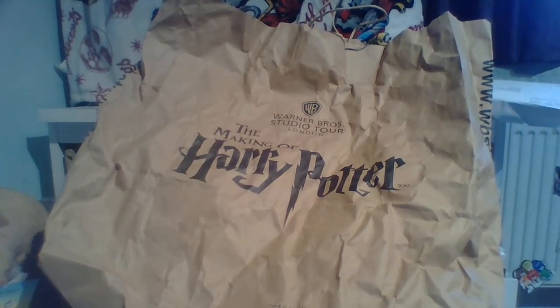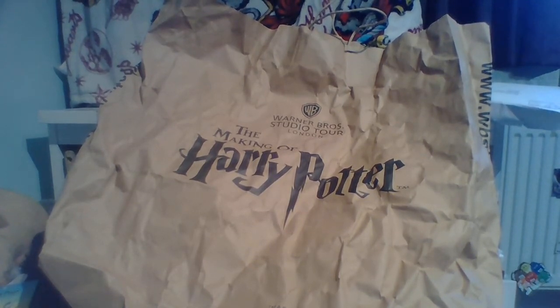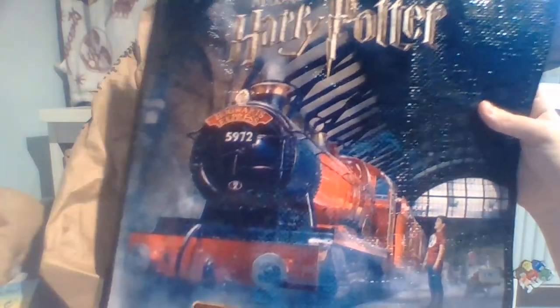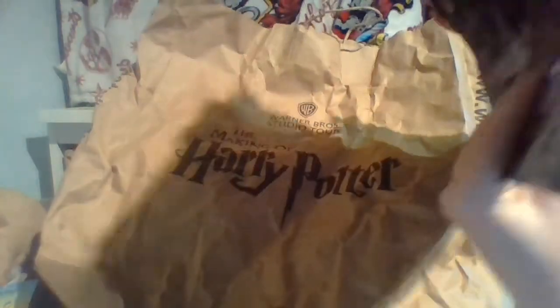And then I went to the second shop, which is the Platform 9¾ shop, and I bought, for £5 I believe, the Bag for Life Harry Potter Studios bag with the Hogwarts Express on it. Again, I've not bought one of these yet, and this one looked quite nice. That was £5.